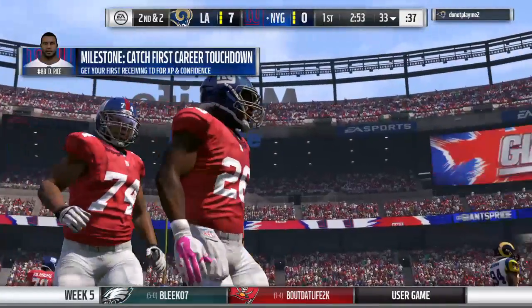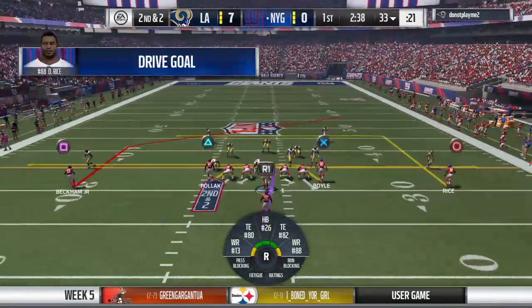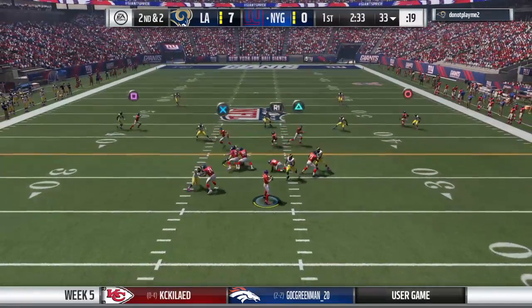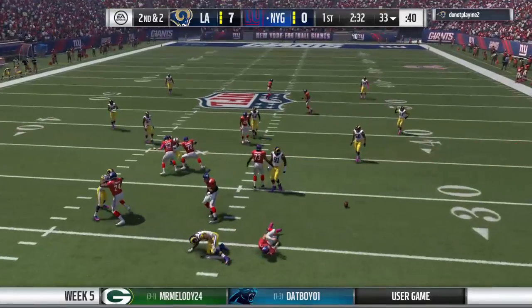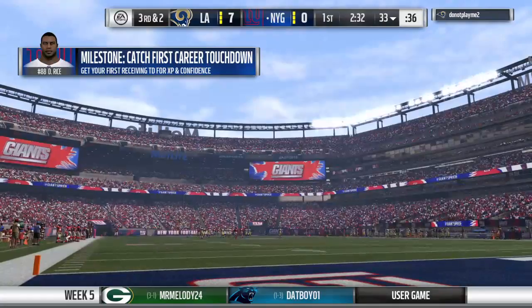You know what really fires up offensive linemen? When the guy that is carrying the ball behind them can create his own space and break a tackle along the way. Back to throw. Pass incomplete. The Pro Bowler Odell Beckham, the intended receiver, and it's 3rd and short.